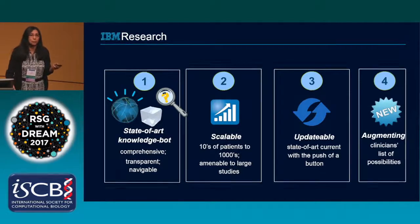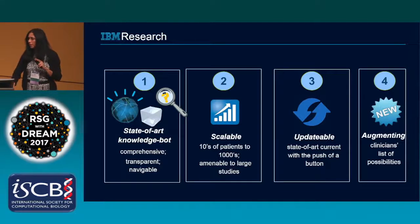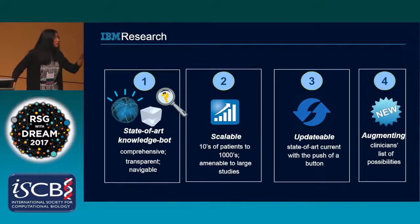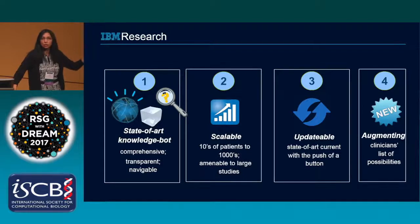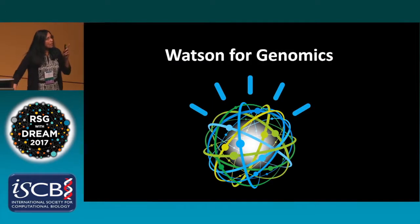And the fourth one, which is again very interesting, is that it has the potential of giving you something new. That means it can potentially augment a clinician's list of possibilities. But again, it is transparent and navigable, so it just assists the clinician. It does not replace the clinician, but the clinician can actually go back, query, and see whether these things make sense or not. So now, I want to share with you something that we got from a third party.